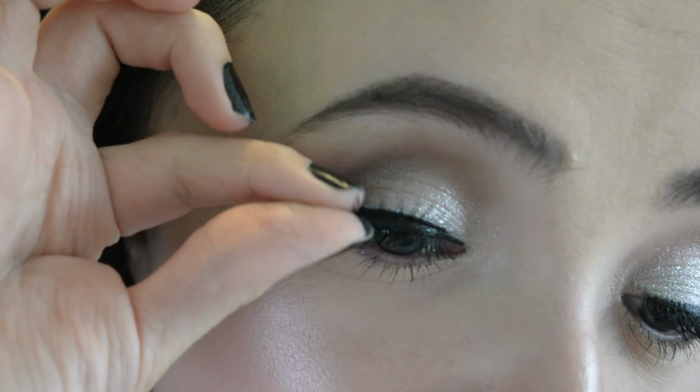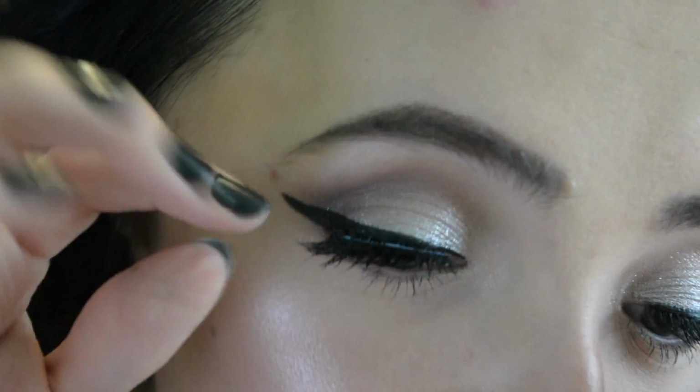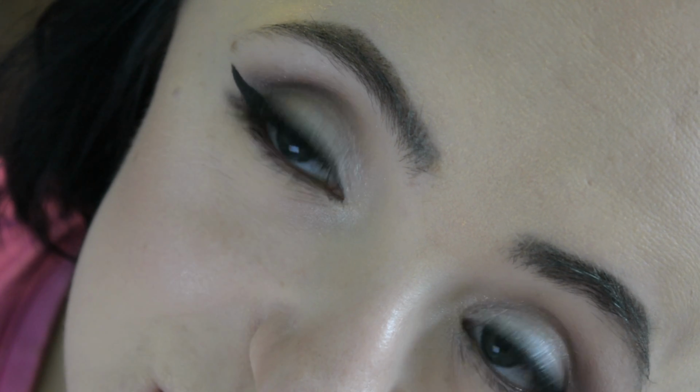I'm so excited for these lashes. Look at that. Look at those lashes compared to my normal lashes. Lashes have been clamped. My makeup, with the exception of my lips, done. I just gotta finish my hair, and I thought you might want to see that.